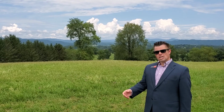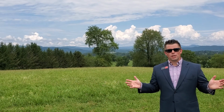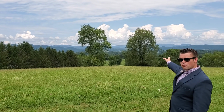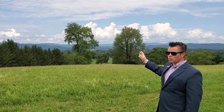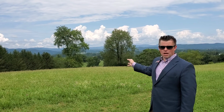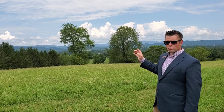So here we are with a northern view off the property, and it's just a really peaceful setting. You've got these far off mountains, and right behind me, that's Droop Mountain that goes up into Pocahontas County. Of course, home of Snowshoe, world-class skiing, snowboarding, and during the summer, mountain biking, golfing, all kinds of great things just on up the road from here.